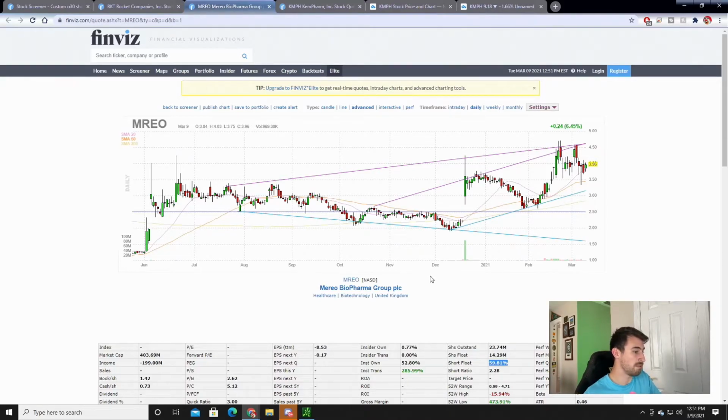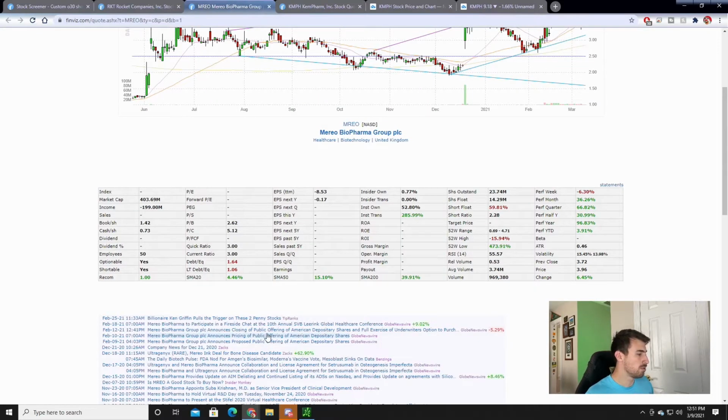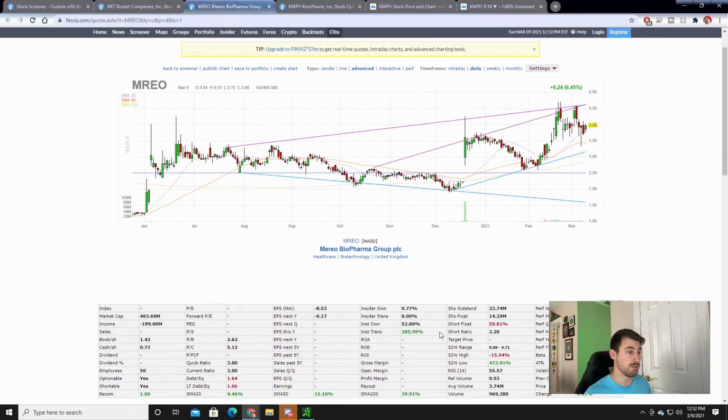And I think this is definitely something that could be set up to be a short squeeze. So it looks like the mortal enemy, Ken Griffin, pulls the trigger on this stock. So we all know Ken Griffin, CEO of Citadel Securities. He was on the bad end of the GameStop short squeeze and lost some money there. But we can see he has pulled the trigger on this stock. So I think he might be trying to get in on another short squeeze. So that is something to look out for.